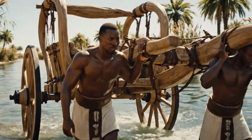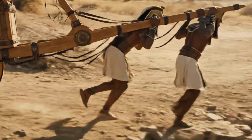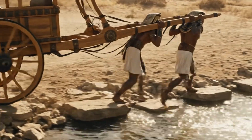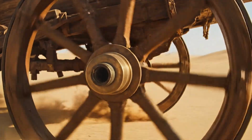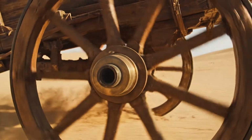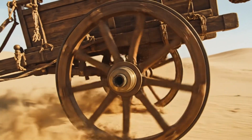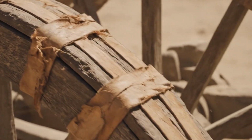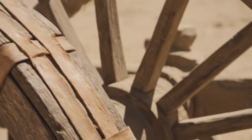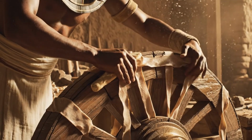Particular attention was paid to the design of the wheels, which were a true masterpiece of engineering at the time. The Egyptians used spokes, the number of which was strictly calculated for an optimal balance between weight and reliability. The wheel rim consisted of several segments, carefully fitted together and bound with rawhide, which became as hard as steel when dry. The wide wheelbase ensured the platform's stability on sharp turns, preventing it from tipping over.